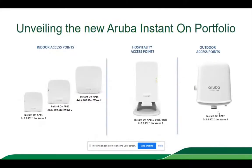Now, as I promised, I will be going through all the access points we have. First of all, we have indoor access points. Indoor access points are designed to cover all your geographical areas. For example, the reception area, where customers come, ask the receptionist something, and go back. For those areas, we can start with the AP11.